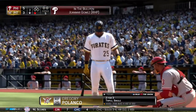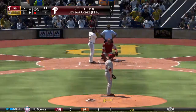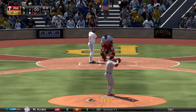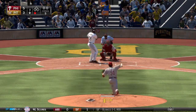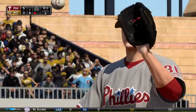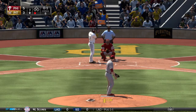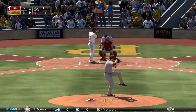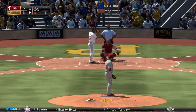One down, there's Gregory Polanco. He tripled and singled. Gregory Polanco. Here we go. Strike. 0-1. Phillies would love to have a clean 7th, 8th, and 9th inning to serve this victory. We're playing 11. 1-1.